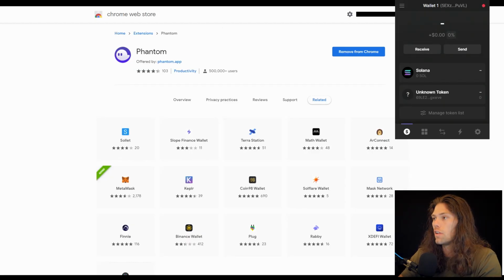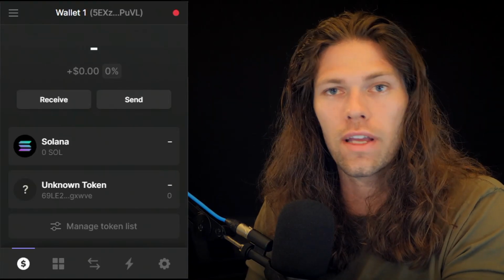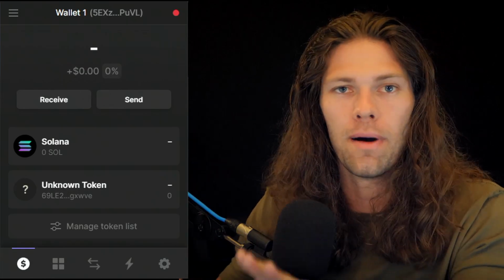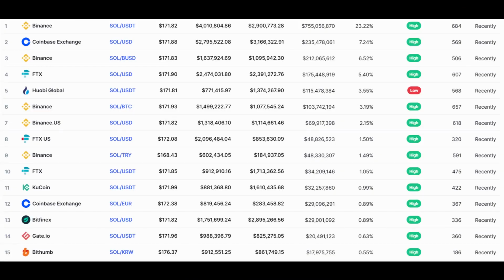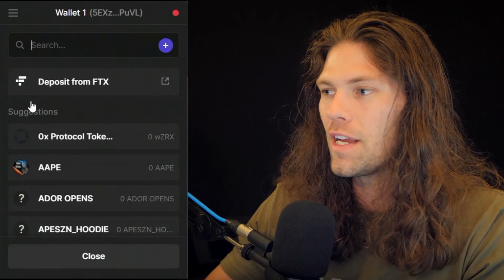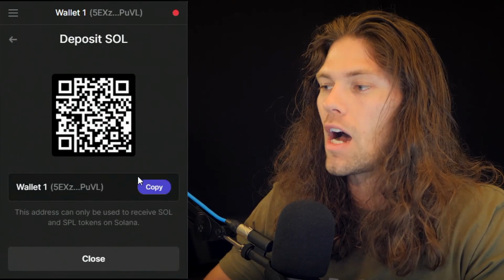Okay, now that we have our Solana supported wallet set up, we need to actually send our SOL token to this wallet. That way we can then buy the NFTs. Now the SOL token can be purchased on most major exchanges. In order to send the token, we're going to click receive here, and then we're going to type in SOL for Solana, and then copy the address here.